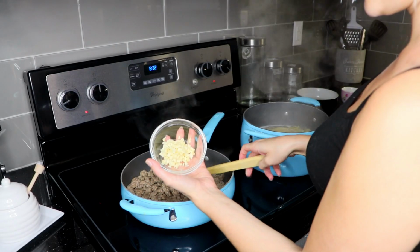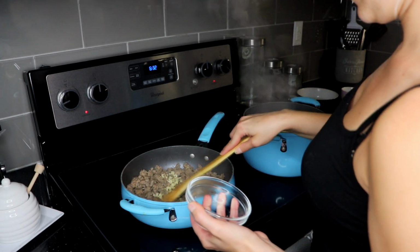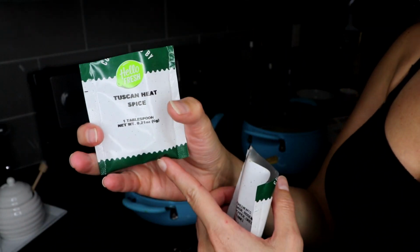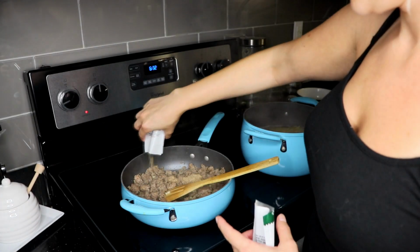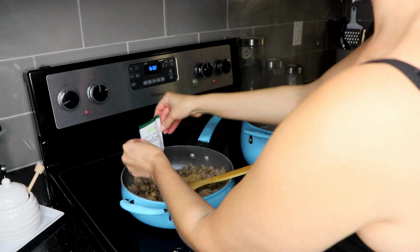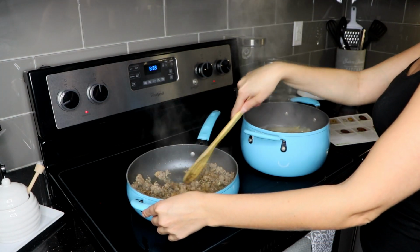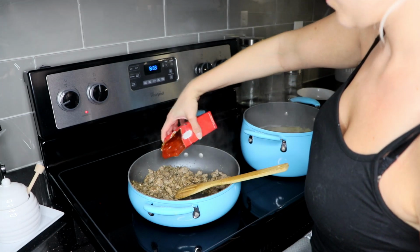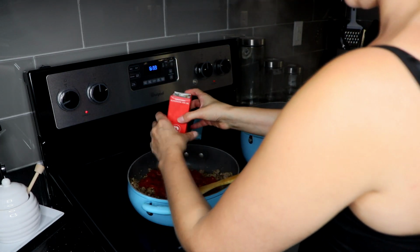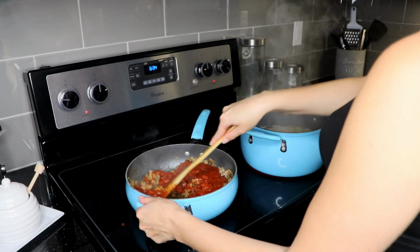So now that my sausage is done browning, I'm going to go ahead and stir in that minced garlic and the Tuscan Heat spice seasonings. Now I'm just adding in the marinara sauce to the sausage mixture, and I'm going to cook this for about 3 or 4 minutes until the sauce is slightly reduced.